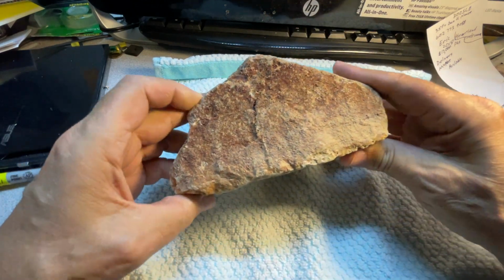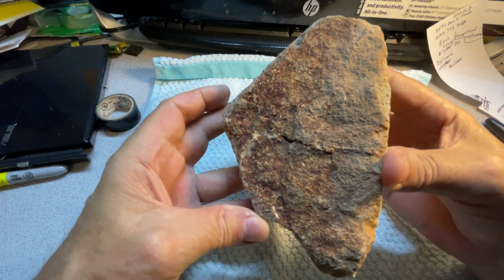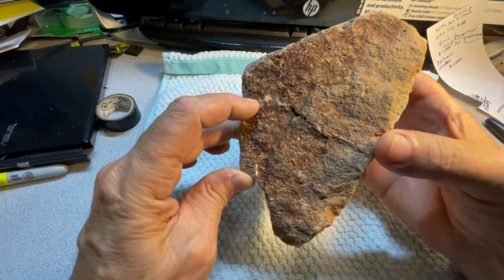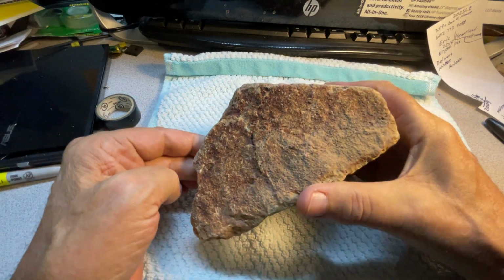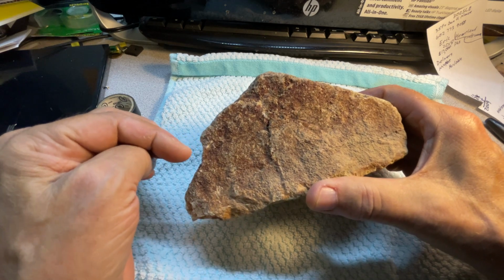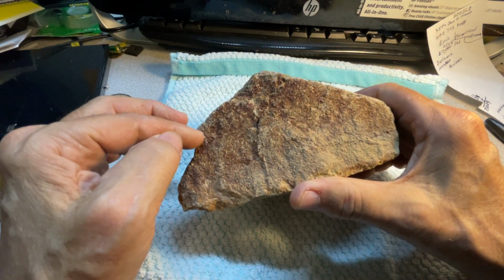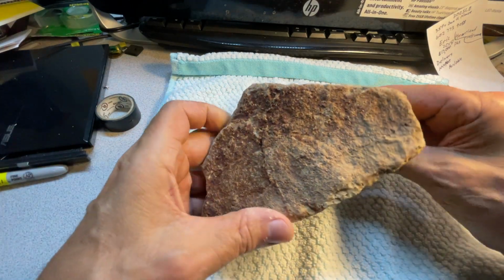So let's go ahead and rotate it around and see if we get any other features standing out. I mean, I do see some kind of an eye up here. Then we got a long nose. And I guess that would be the mouth. So this must be two animals here. Two different faces, two different animals.